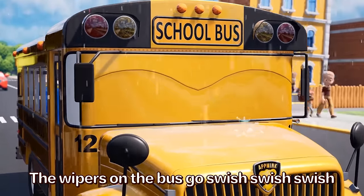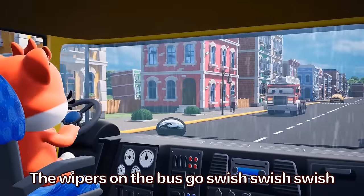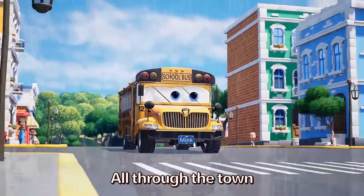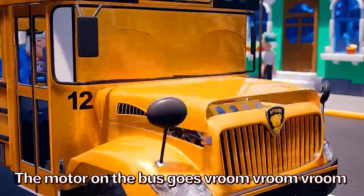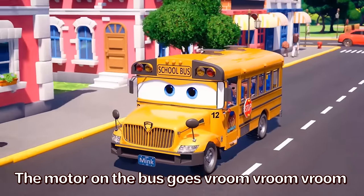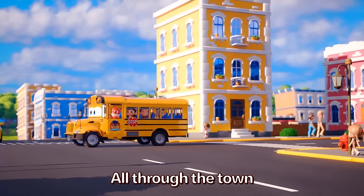The wipers on the bus go swish, swish, swish. The wipers on the bus go swish, swish, swish, all through the town. The motor on the bus goes vroom, vroom, vroom. The motor on the bus goes vroom, vroom, vroom, all through the town.